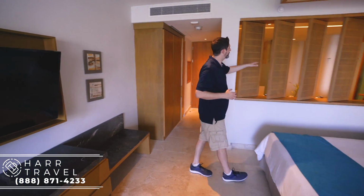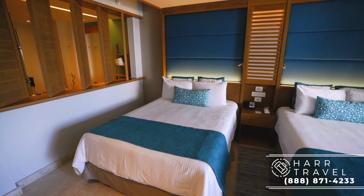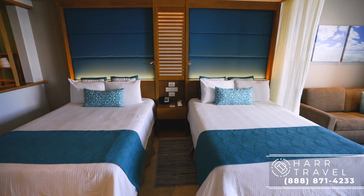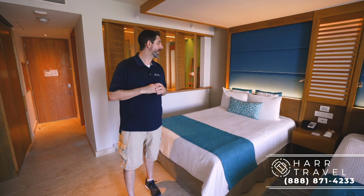Now we're into the main room portion. I wanted to point out that this divider actually opens up or it closes off so you can have that privacy. That's really nice when you're traveling with a family. Now this particular category or configuration is set up as 2 queen beds. This can be used as a king or 2 queens, but of course, as your travel advisor, we'll work through all of those details with you on how to lock that in.